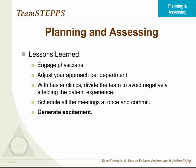With the next couple of groups, we didn't make it mandatory. We invited providers, but we didn't stress how important it is to have physician engagement. And we learned from those groups, one particular group saying, how come our providers aren't here? And that was really important to them.